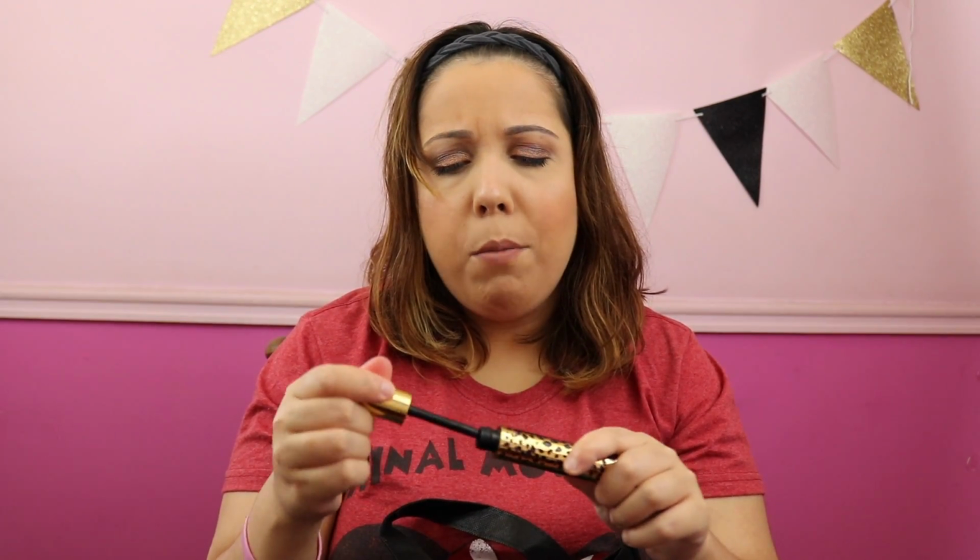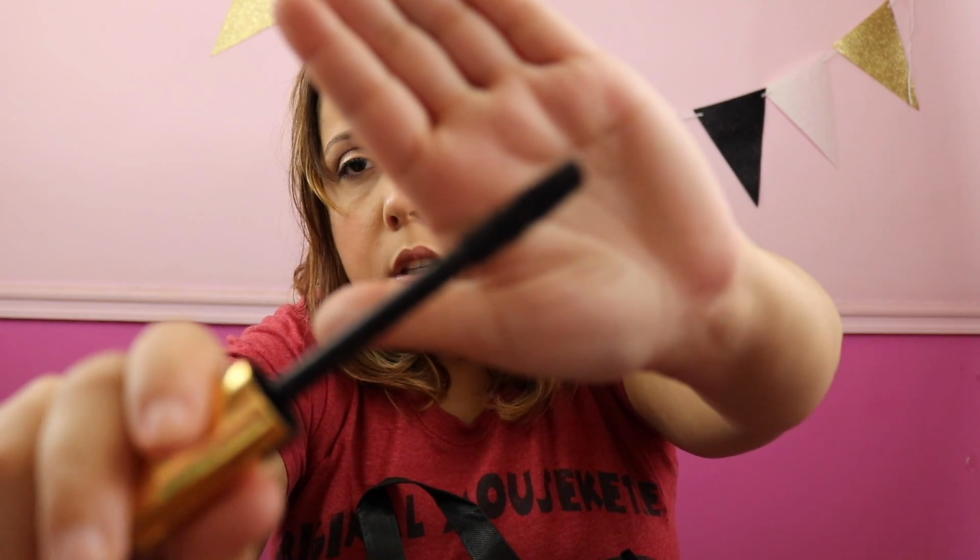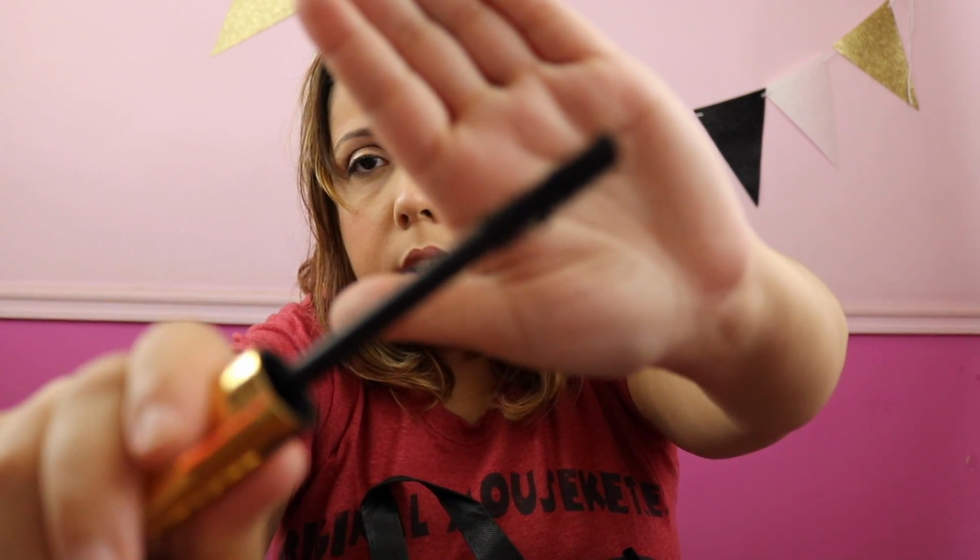So that's another thing too. I'm trying to go through all my little sample sizes before I buy anything new. I used up my Tarte Maneater mascara. I've had this for probably about 4 months, and it's really dried out, and you can see that I always know when a mascara is going bad. I don't even know if you can tell, but it's starting to gloop up on the sides right there.